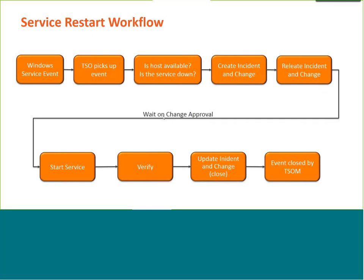And we do that so that we can demo it. Otherwise, all this stuff would happen in the background, and you wouldn't see anything, right? Which is kind of the purpose of automation. But in order to demo, we need to stop this whole process. And then we're going to start the service, verify that everything's up and running, update the incident and change, and the event will be closed by TSOM. I showed you this workflow so that you get an idea of what I'm going to be going through, because I'm going to hit it kind of quickly. I have done the first part of this workflow already, so we don't have to wait around for things to happen. So right now we're at the wait on change approval.